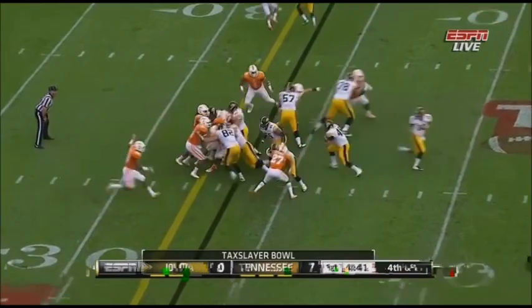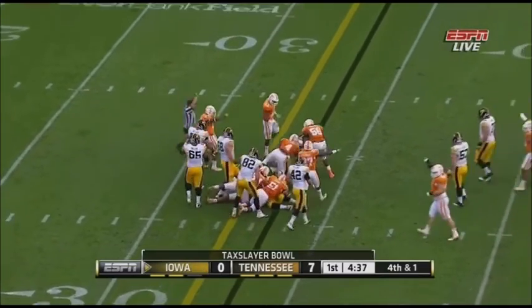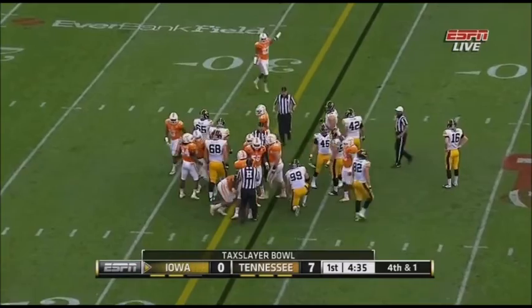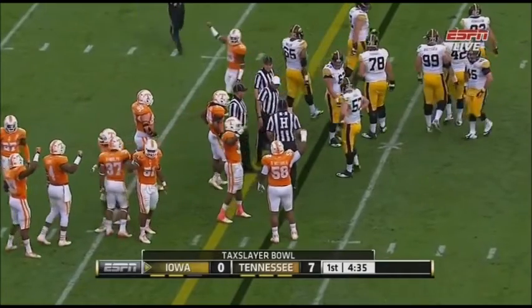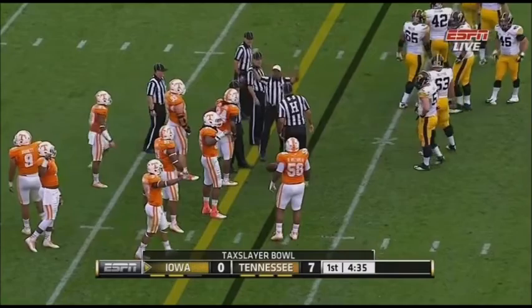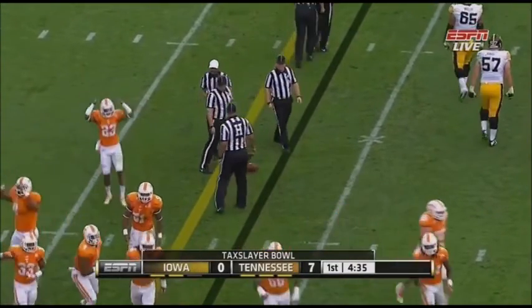Little muscle against speed here. Wiseman might have gotten there on second effort. Let's see where they come in with a spot. And according to the spot, he may not have gotten there. He didn't. Not even worth the measurement.